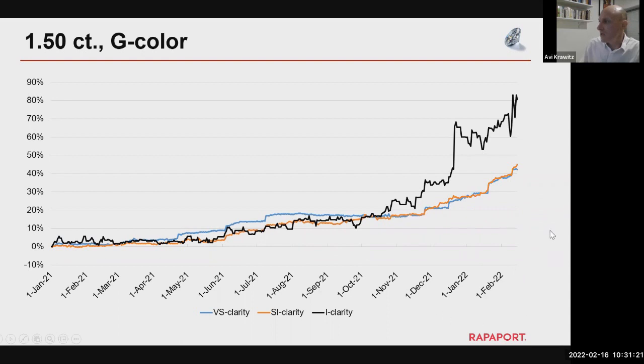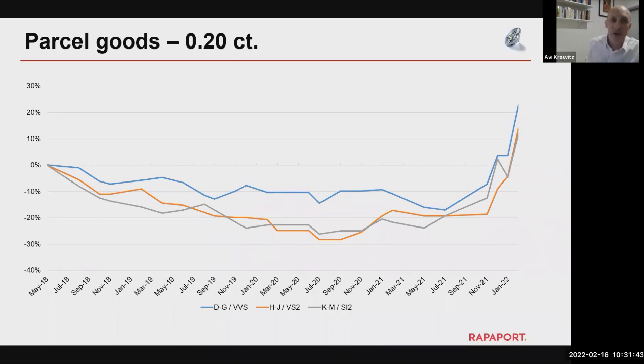For VS clarity and SI clarities, we're seeing a similar sort of uptrend, but the black line, which is the I clarity goods, is pretty sharp, and that gives us some indication of a spike in demand for those I clarity goods. Again, another example, when we're looking at the non-certified diamonds and parcel goods, across all qualities, in all categories, as you see, it's D to G VVS, HJ color VS2, KM color SI2. There's been a really sharp increase since around October, certainly November, and definitely continuing through February, in price points for these parcel goods.